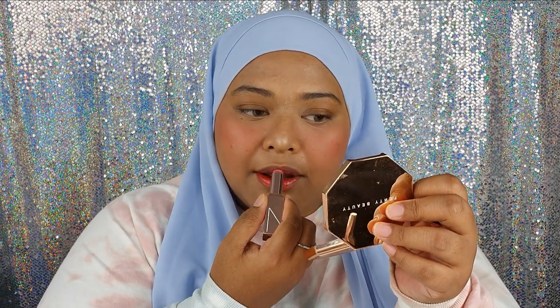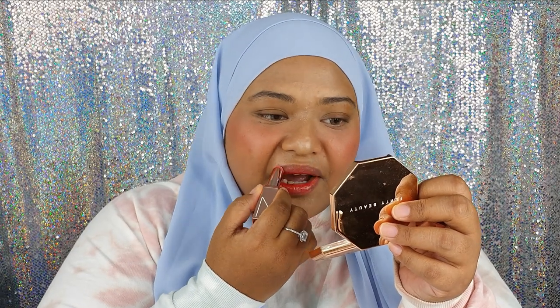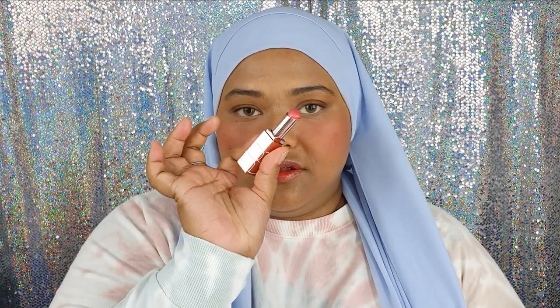Okay, untuk lip, since I dah already pakai lip tint, so untuk bibir I just pakai lip balm lah sebab walaupun bibir aku sebenarnya tak ada langsung the balmy look, tapi it just looks nicer like that. Untuk lip balm, I pakai NARS, okay? The NARS Afterglow Lip Balm, okay?